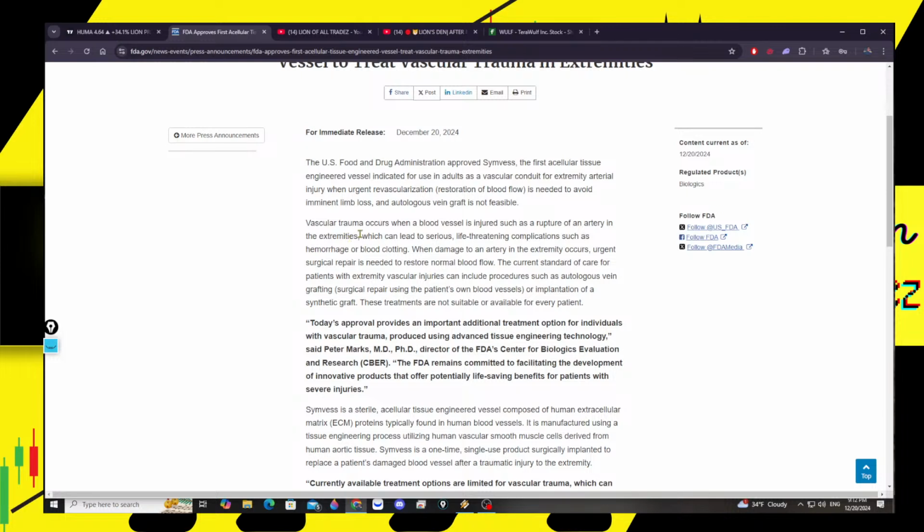So, as you know, vascular trauma occurs when a blood vessel is injured, such as a rupture of an artery in the extremities, which can lead to serious life-threatening complications such as hemorrhage or blood clotting. And when damage to an artery in the extremity occurs, urgent surgical repair is needed to restore normal blood flow. The current standard of care for patients with extremity vascular injuries can include procedures such as autologous vein grafting, which is a surgical repair using the patient's own blood vessels, or implantation of a synthetic graft.